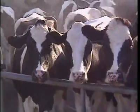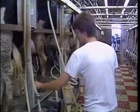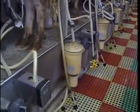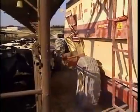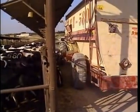This is a kibbutz in the north of Israel. One of its main jobs is running this dairy farm. 250 cows, nearly 9,000 liters of milk a day. With limited land and limited resources, these Israeli farmers have to maximize their dairy output. And to do that, they designed a herd management and feeding system that runs on a PC.